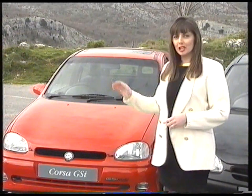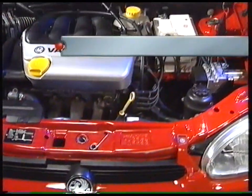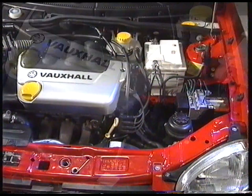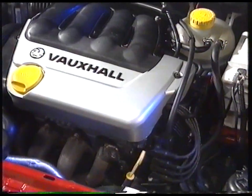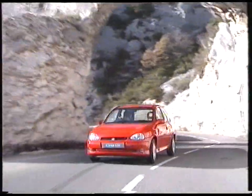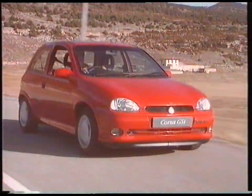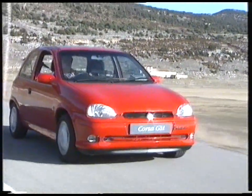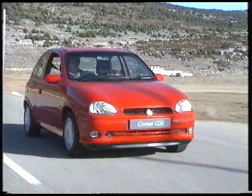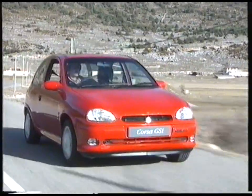The other new engine is the GSI's double overhead cam 1.6i 16-valve. What this engine does is to deliver useful torque and power across the widest possible rev band, giving strong acceleration in every gear and making for a far more pleasant drive. Despite this flexibility, the new 16-valve still provides effortless high-speed cruising and remarkable high-speed performance. And compared to the 8-valve 1.6i unit, the 16-valve engine delivers more power, more torque, better fuel consumption, and faster acceleration from 0 to 62 miles per hour.